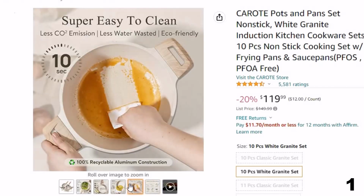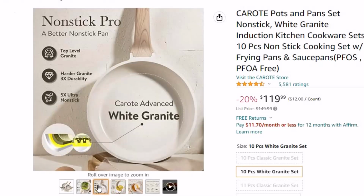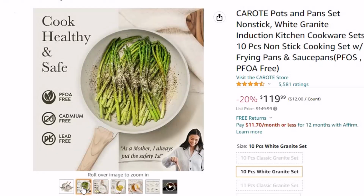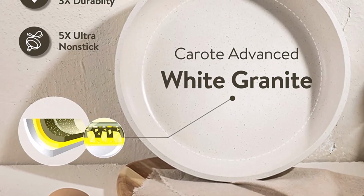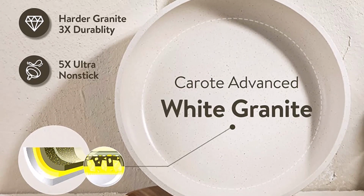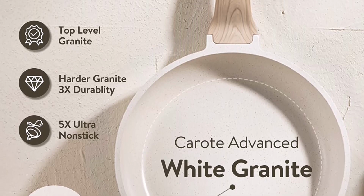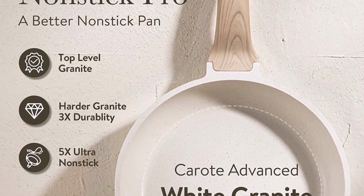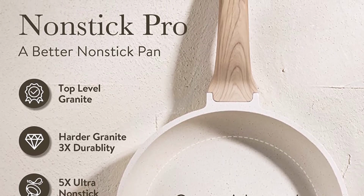Our favorite non-stick pots and pans set meets all your needs for everyday cooking. Eco-friendly white granite, a top-level, harder non-stick granite material with 10x Ultra Non-Stick Performance, SGS and Eurofins approved. PFAS-free, our cookware ensures your daily cooking is always safer and healthier. Suitable for all stoves, it heats up quickly and evenly with an extended bottom design. High magnetic conductive stainless steel base allows our non-stick cookware to work on all cooktops, including induction. So this is the best option for you to buy.